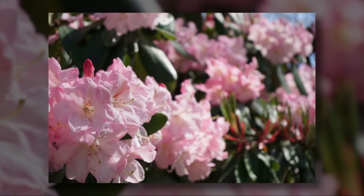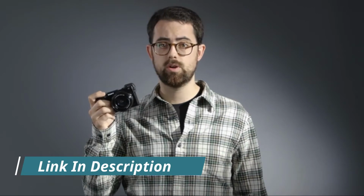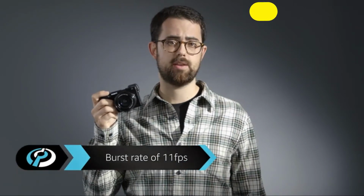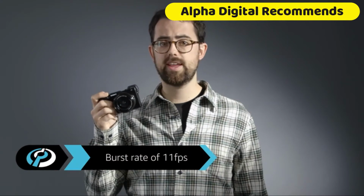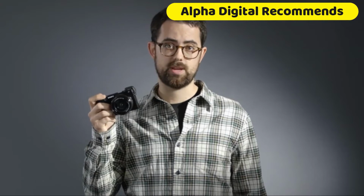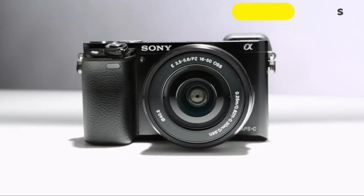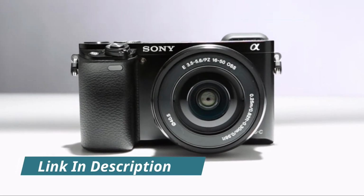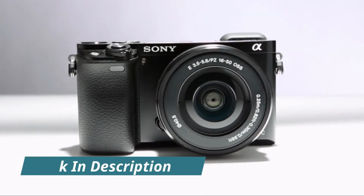The camera itself handles well, with ample customizable buttons and click wheels for solid control, plus a quick menu. It offers a burst rate of 11 frames per second with subject tracking, full HD video capture at 1080 60p and 24p with clean HDMI output, and Wi-Fi connectivity as well as NFC. Overall, this is an extremely well-rounded camera that offers class-leading features for a very reasonable price point.